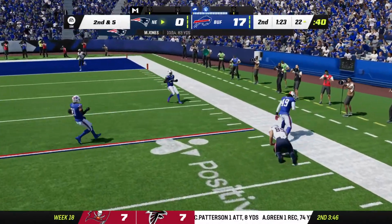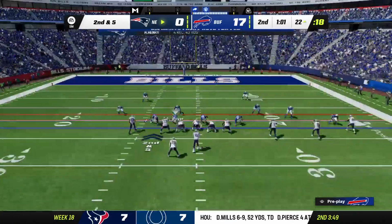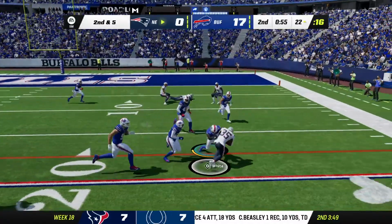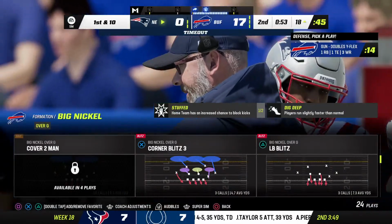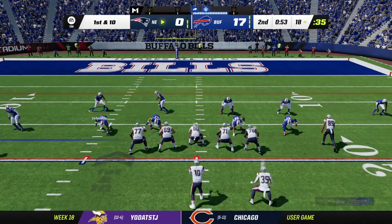And right side, Henry's got it. So give him 5 yards there on the pitch and catch, and that'll make it 2nd down. Second down to run with Strong. Now the Patriots are going to use one of their timeouts as they get the stoppage with a little over 50 seconds to go in the first half.